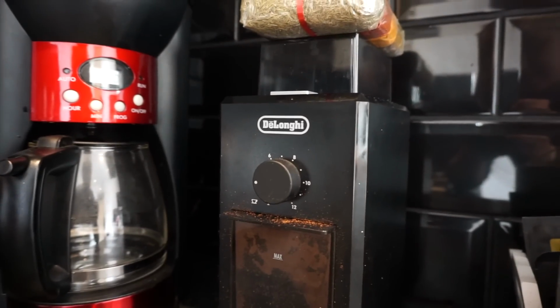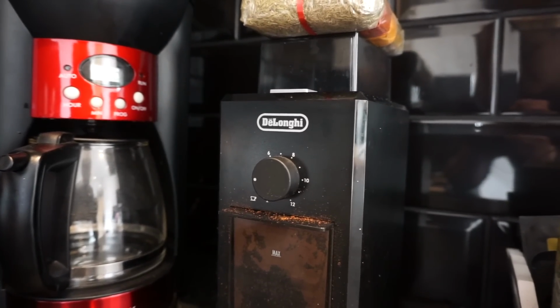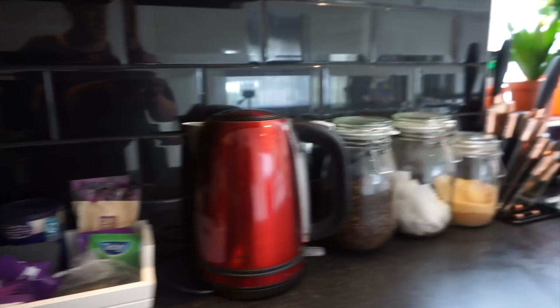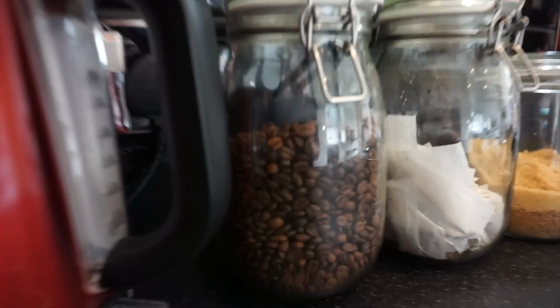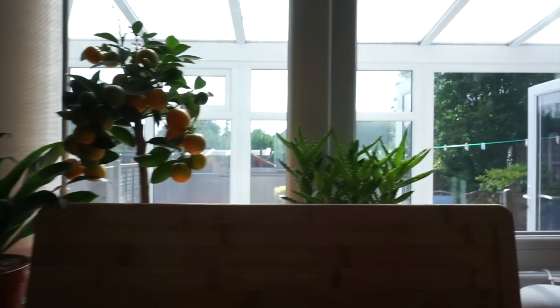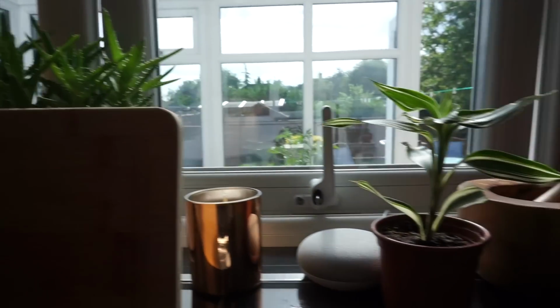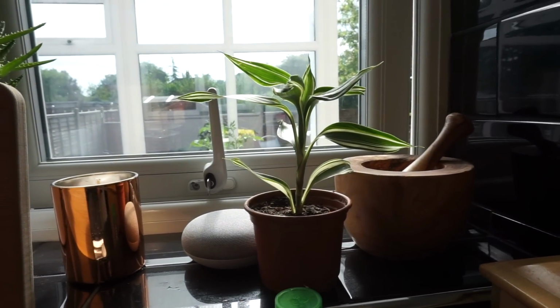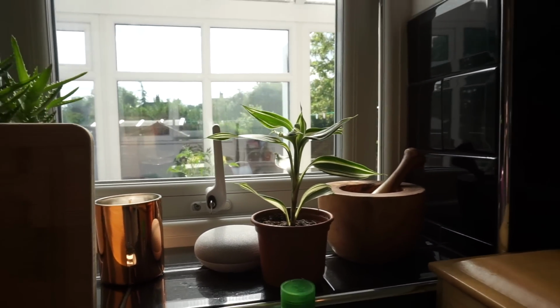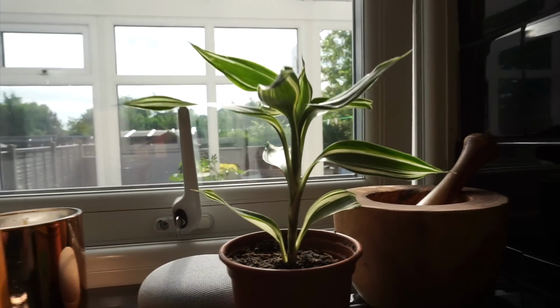The one thing we use the most is this, which is our coffee grinder. She is so good. Then we have a little tea station here. Kettle, coffee beans direct from Tunisia. Then we have Scott's little citrus tree. We got a little spiky aloe succulent. We got this one, which I'm trying to grow. I'm giving her food, giving her all the right water, lots of sun. No, she's just like, I'm gonna stay at 18 centimeters and that's it.